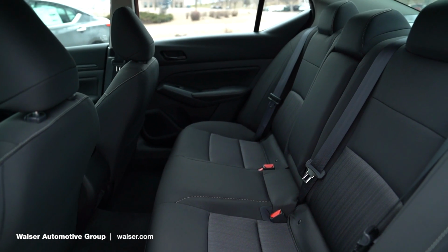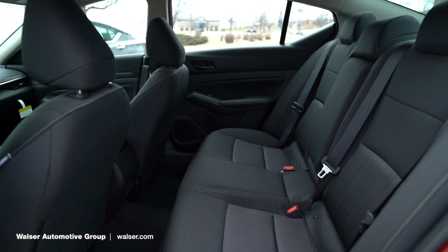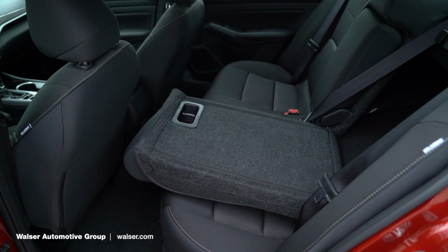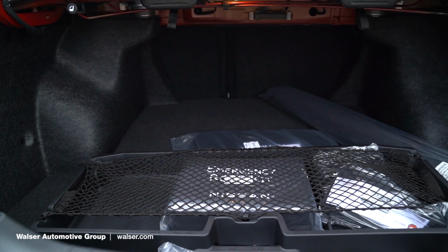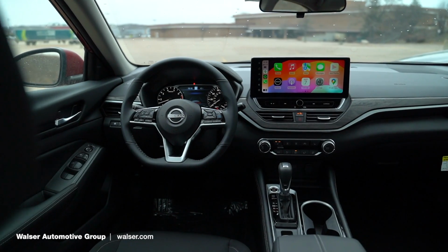It's very reliable, it's comfortable, it's got a lot of interior volume. I mean, those rear seats do also fold down, so if you're hauling any larger objects, you might not even need a huge SUV, where you can get away with driving an all-wheel drive Altima to get you to your job or to pick up the kids. Anything you need to do, I think the Altima can deliver there.